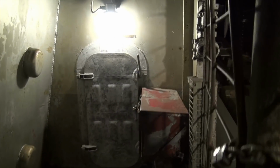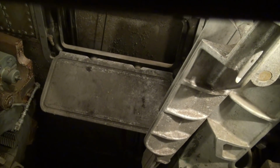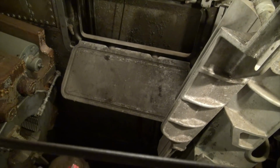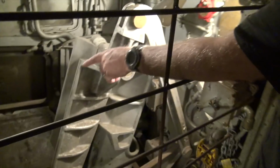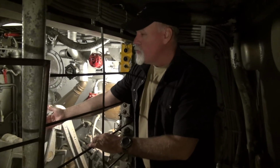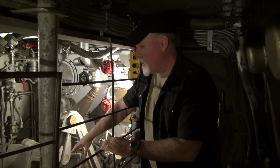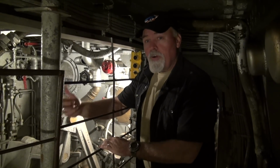So this is where the powder and the shells come up from below the deck, gets assembled in the breech, and are hurled towards people we definitely do not like. So this cradle is lowered into position. The bags of explosive charge would come up through the doorway and into the cradle, and then be power shoved into the barrel to be fired.